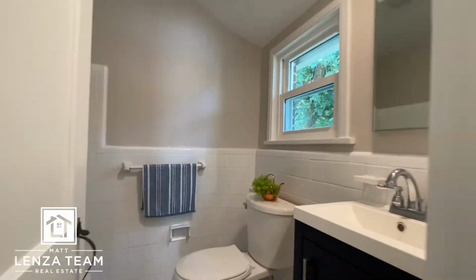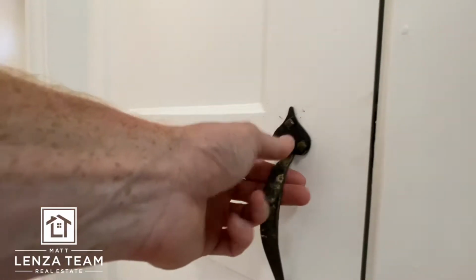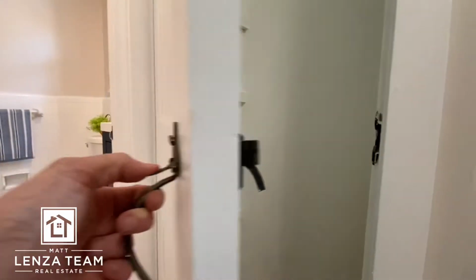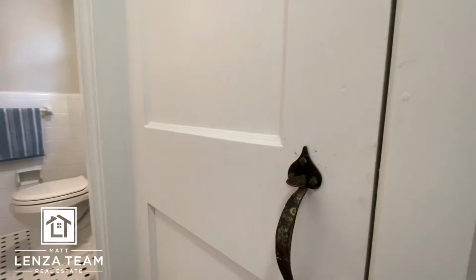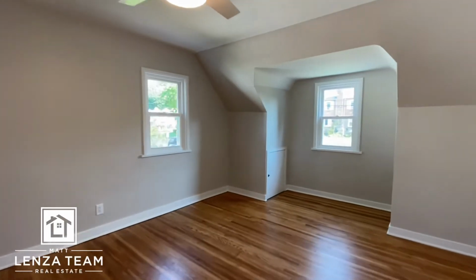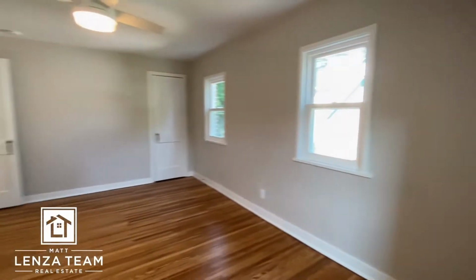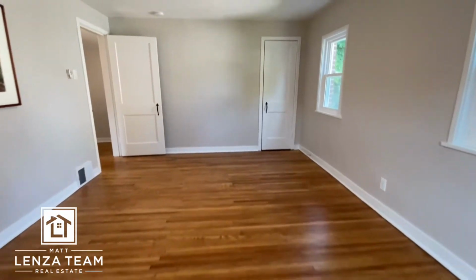So we'll take you back. Here is a linen closet right there. And again, take a note of that. The original hardware. And it all works, even on the garage door. I love it. So here we go. I'll take you into the bigger of the two bedrooms. So thinner plank on the hardwood floors, original. It was just refinished. Take a gander at that.